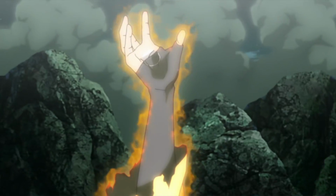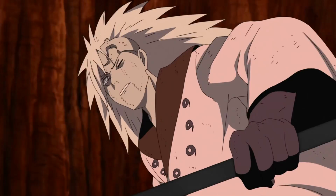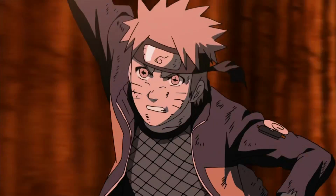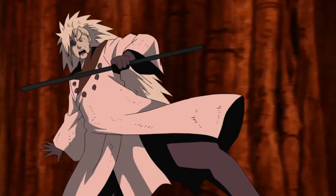even kick away one of his opponent's truth-seeking balls. Through the use of this special technique, his jutsu are augmented and granted amazing amounts of natural energy. His mastering of chakra is improved, and his sensing ability is increased to the point that he can sense Madara's shadows that he uses to sneak attack his enemies through the limbo world.